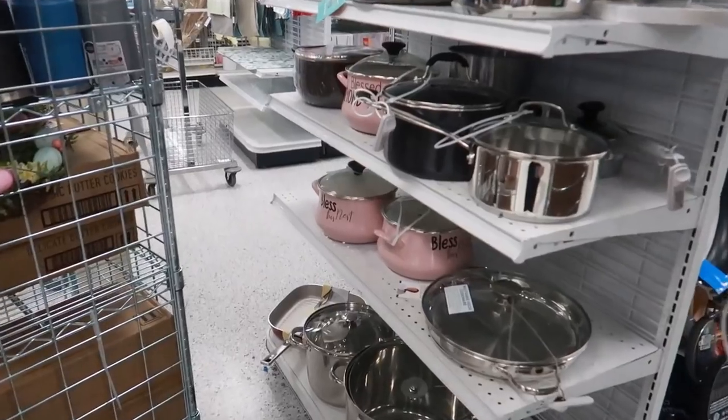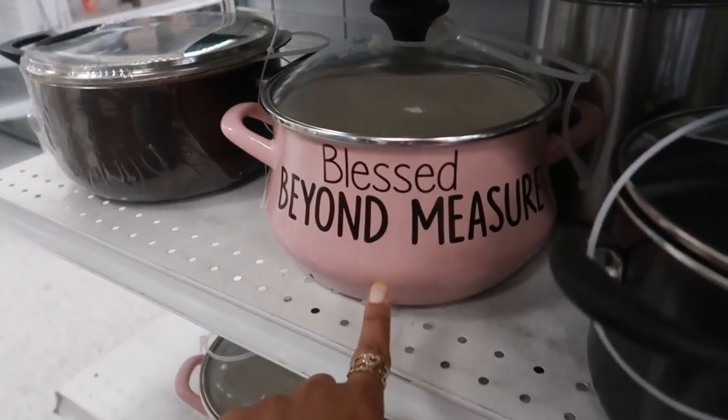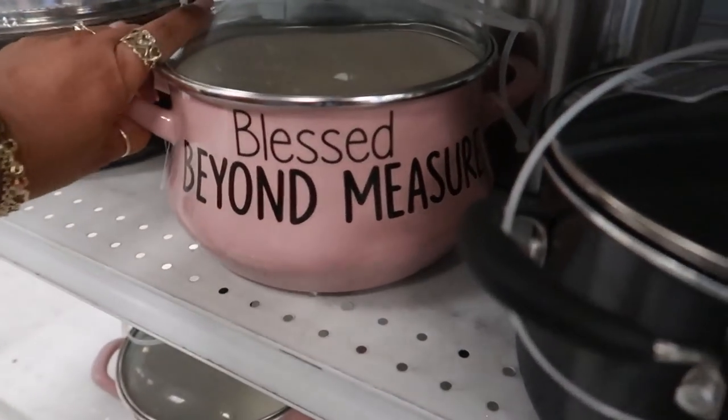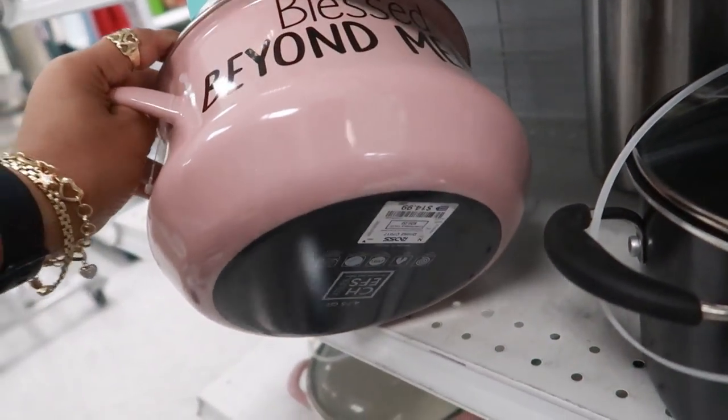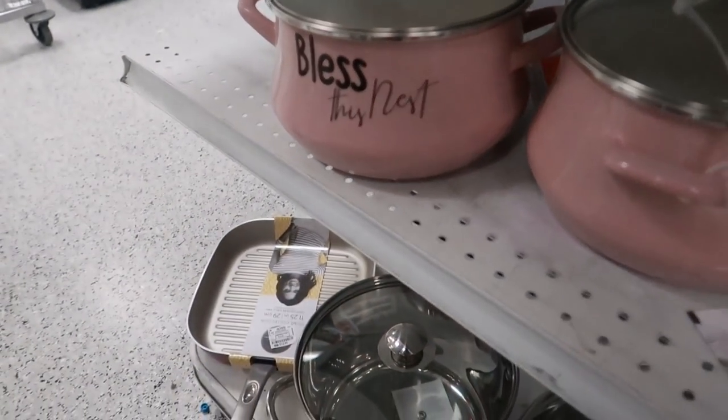Cute. Oh, they put out some more of these pots. Blessed beyond measure. Every time I see them, they have a different saying on them. I purchased a few of these in the past. This one is $14.99, and Bless This Nest.